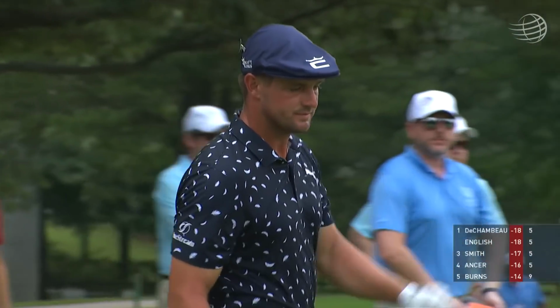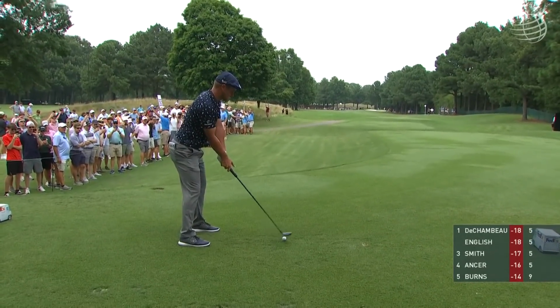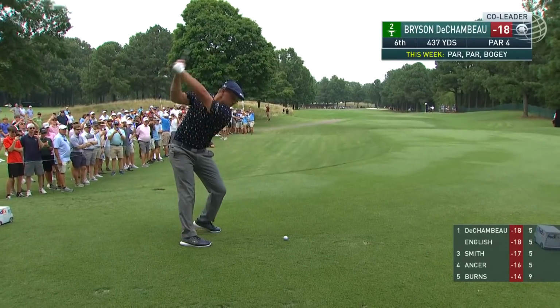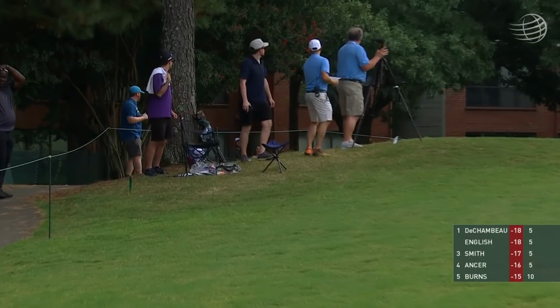Back to 6. Well, this is old school versus new school. The theory really for Bryson is to try and get past the corner of the dogleg. Easily hit this club 300 plus yards. Yep, the close corner is exactly 300 yards. All right. And that is close to out of bounds. Unfortunately, no one was hit as well.